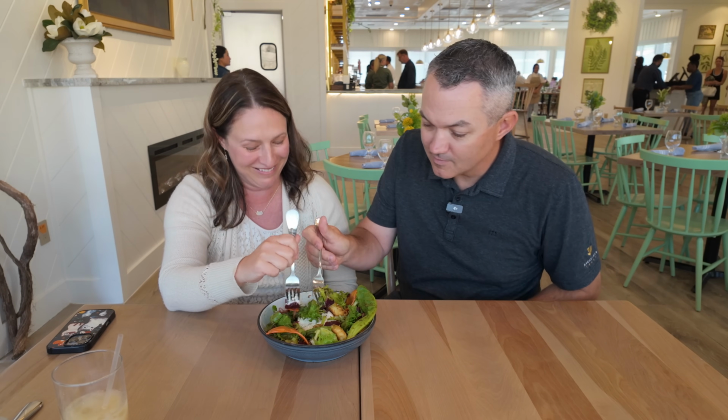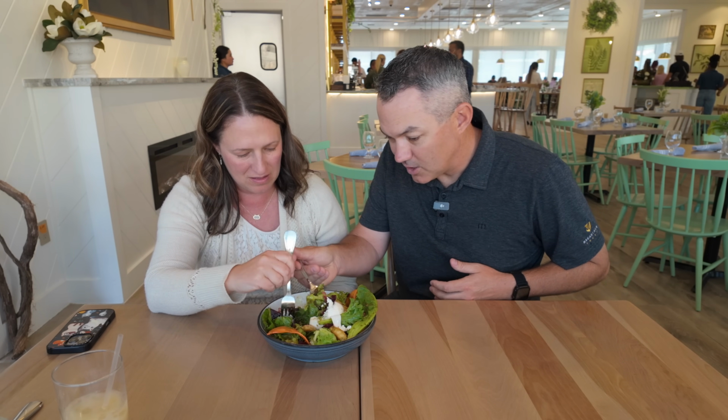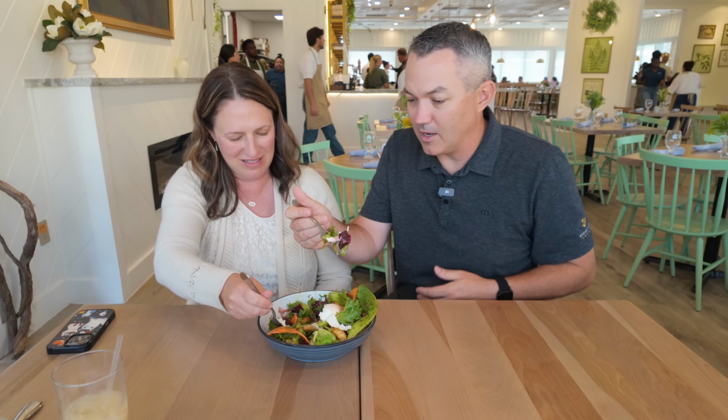So is red wine. How do I get a piece of the cheese? Just scoop a little out in the middle. I'm trying. I lost my beet. You gotta get the cheese first. Oh, I lost my beet. All right, there we go. I got a good ratio.